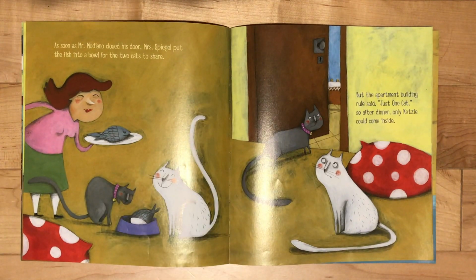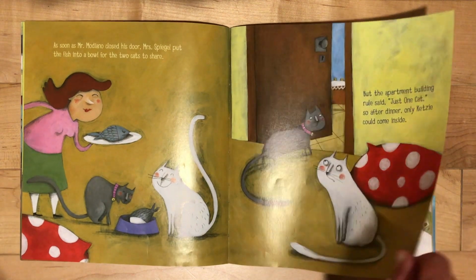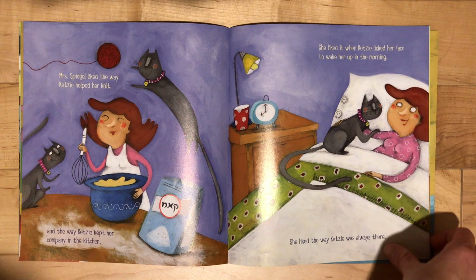As soon as Mr. Modiano closed his door, Mrs. Spiegel put the fish into a bowl for the 2 cats to share. But the apartment building rule said just 1 cat, so after dinner only Ketsi could come inside. Mrs. Spiegel liked the way Ketsi helped her knit, and the way Ketsi kept her company in the kitchen. She liked it when Ketsi licked her face to wake her up in the morning. She liked the way Ketsi was always there.